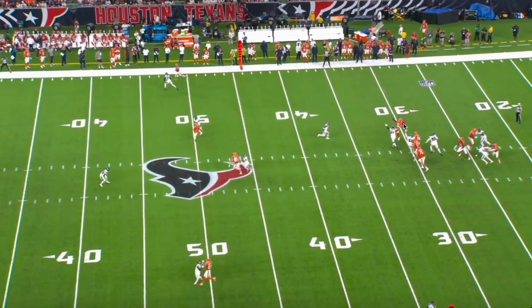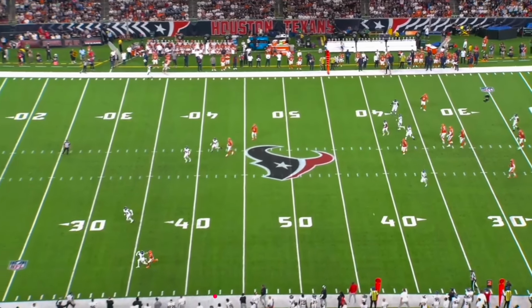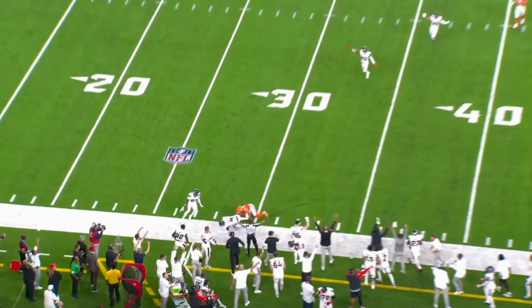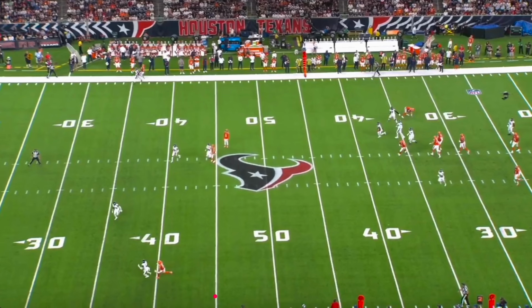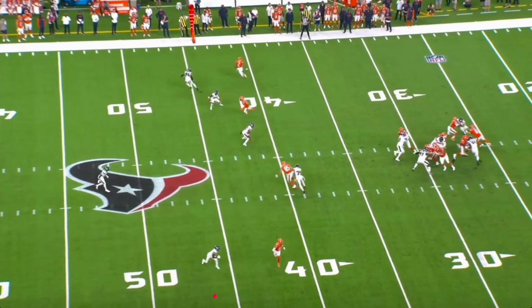And then, he is beyond the right hash of the field here. And Williams just decides for some reason to chuck it up into coverage to Rome Odunze on the complete opposite side of the field. He also gets absolutely cracked by the defensive lineman as well. It's a terrible throw. It does get intercepted. Like I said, the holding on Cole Kmet does get this called back, but this is just something that you do not want to see.